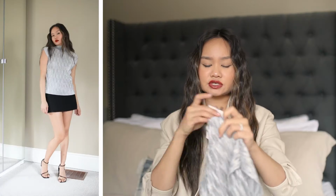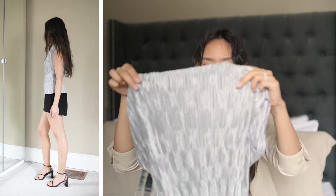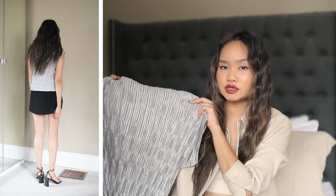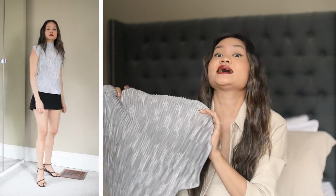First is this cute kind of silver looking pleated shirt. This gives me very like Issey Miyake vibes. I just like how comfortable this looks on. I know this material is very cooling on the skin, so I don't need to worry about getting hot if I'm going to be going to a party where there's tons of people in the room.